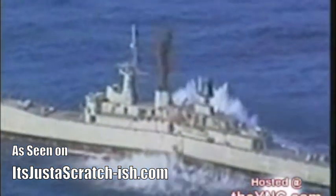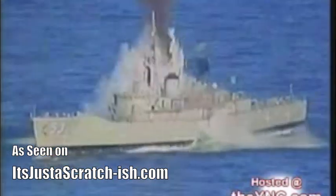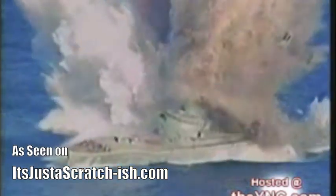Then an enormous blast rips through the 2,000-ton battleship. The smoke clears, revealing that the destroyer has been blasted in two. But there are no casualties, because no one is aboard the giant naval craft.